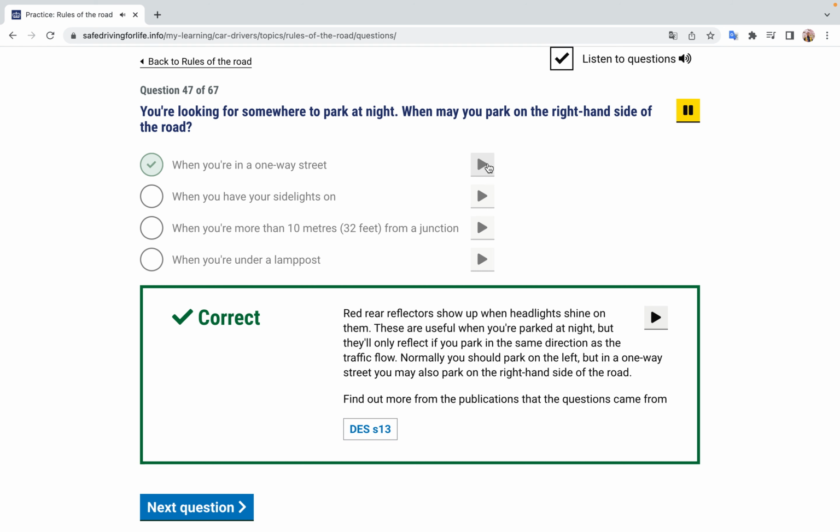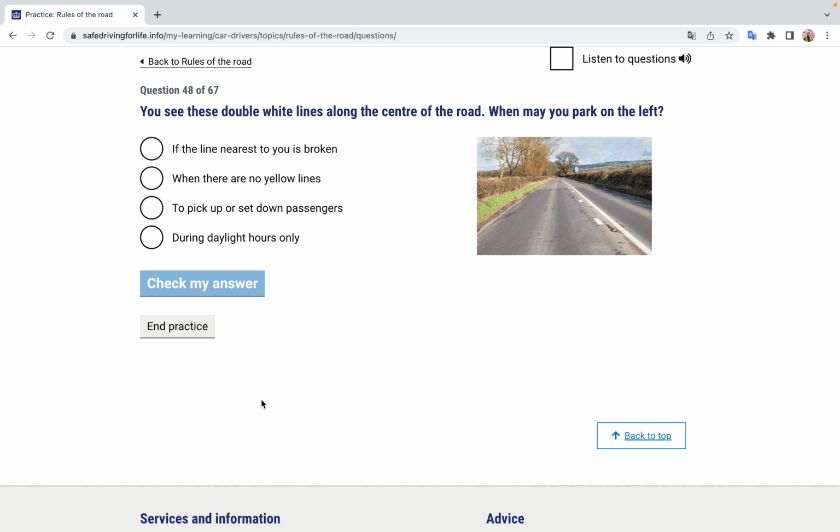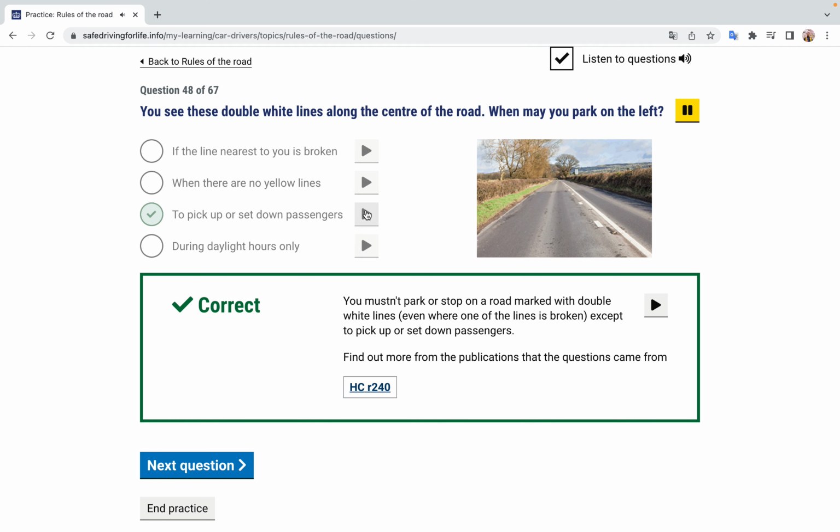You're looking for somewhere to park at night. When may you park on the right-hand side of the road? When you're in a one-way street. You see these double white lines along the center of the road. When may you park on the left? To pick up or set down passengers.